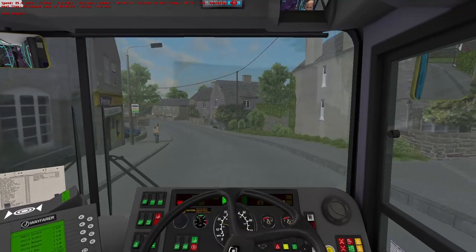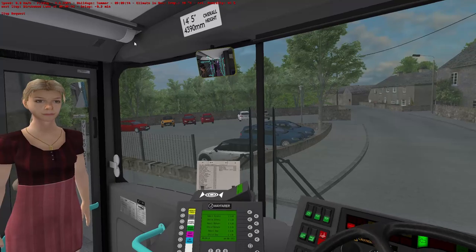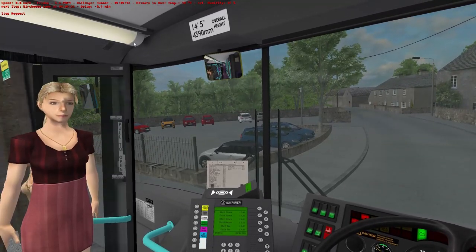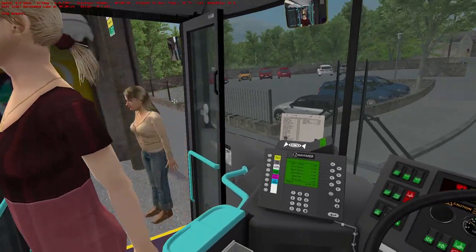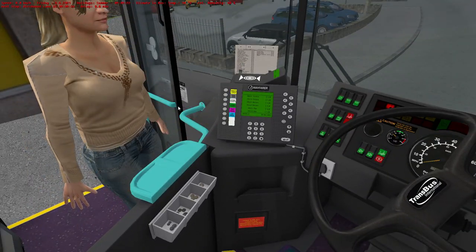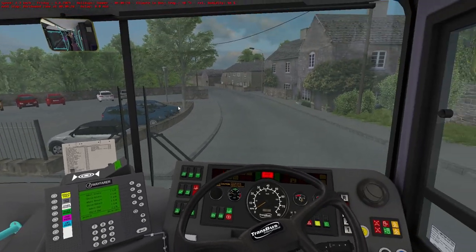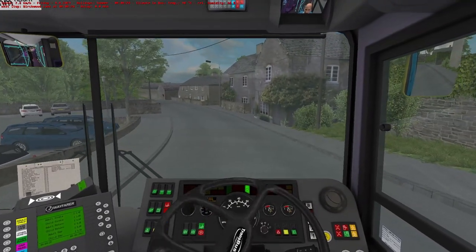This is certainly more my style of bus driving compared to the big city maps where you're always on a dual carriageway. This is more my style. What are you doing there, love? Who are you getting off? What is it with people facing the wrong way? Right, off we go.